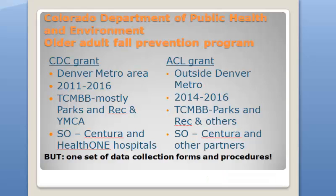The State Health Department has two grants that we're using for older adult fall prevention activities. The CDC grant covers the Denver metro area in classes and implementation. It's a 5-year grant, and we're in year 4 of the 5 years. The Tai Chi Movement for Better Balance classes are mostly done through Parks and Rec and through YMCAs. The Stepping On classes are primarily done through Centura and Health One hospitals.